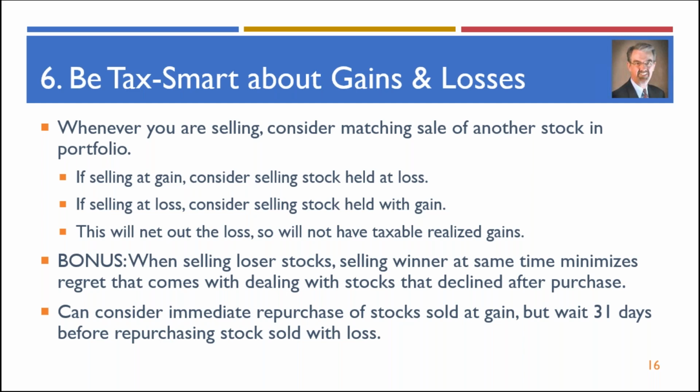Number six, be tax smart about your gains and losses. Again, this is something that people tend to think about only at year end, but you can also take advantage of some tricks that will help make the process of selling a stock much more reasonable for you. Whenever you're selling a stock, whether it's because you've got a lot of gains, or you're unsure about the future of the company, or some bad news has come out about the company, if you're selling at a gain, and you've also got a similar stock that's being held at a loss, that could be a great time to do a two for sale where you sell both of them.